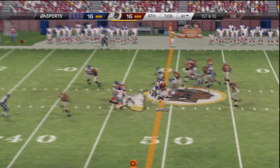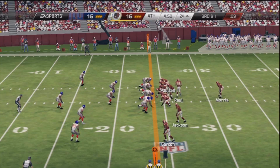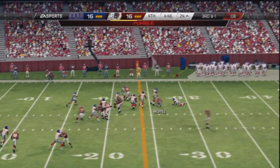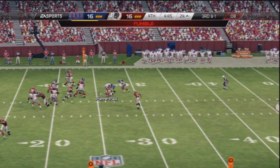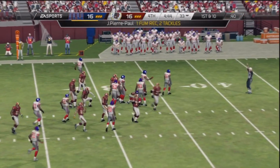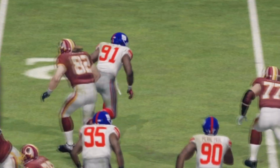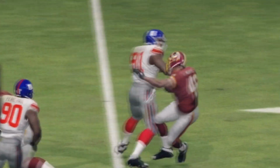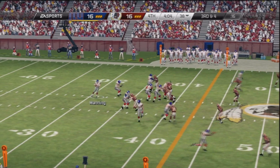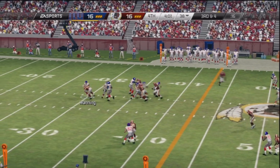Handoff goes to Morris, and he breaks across midfield, starting what is a real nice drive for Washington. But on 3rd and 1, Alfred Morris fumbles the football. He had a shot for the first, but instead it is Jason Pierre-Paul who's there for the recovery, his first on the season. And the New York Giants defense continues to make huge plays down in the red zone. Now the New York offense has to take advantage.